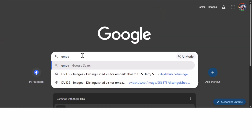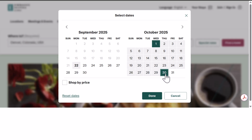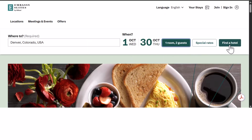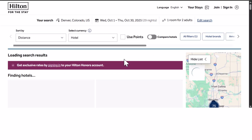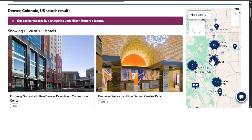Generally speaking, I personally would put the Villa Vie somewhat on par with an Embassy Suites. So you run the math on what an Embassy Suites is, and I'm going to do this completely unscripted. Let's go to Embassy Suites, and I'm going to look for my home of Denver, and do it for the exact same month, October 1 through 30. We're going to do 30 days, 1 room, 2 adults, find a hotel. I'm not signed into my Hilton Honors account. This is just going full, raw quick.